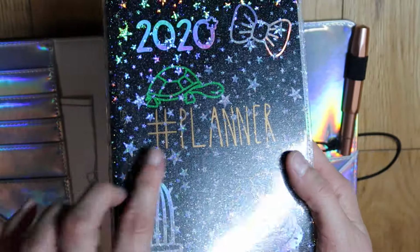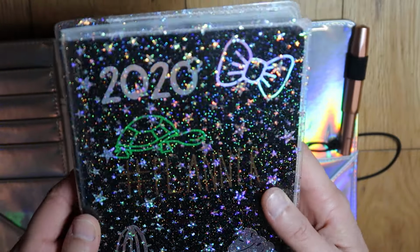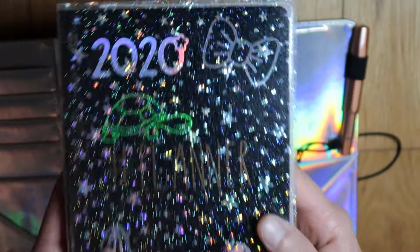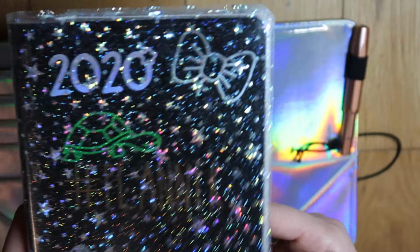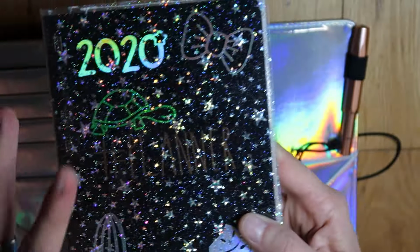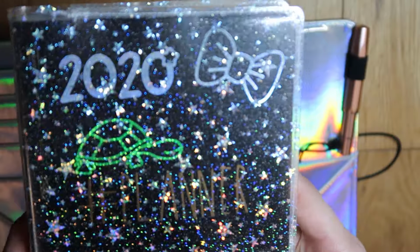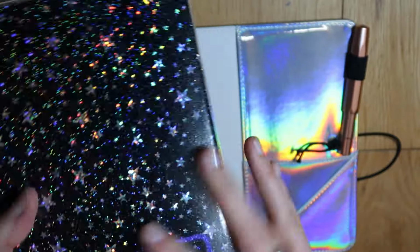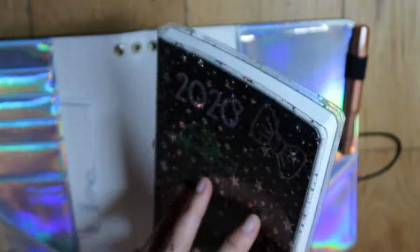I just got some vinyl decals to decorate the cover, and this was a freebie that came with it, 2020, which is the year that I started it, although I don't think that I will finish it in 2020. I'll probably use it beyond that, but I thought it would be a nice memento of the year when I started using it. And this just says #planner, and then there's some cute little images, and on the back it says caffeine loading, which I thought was really cool.